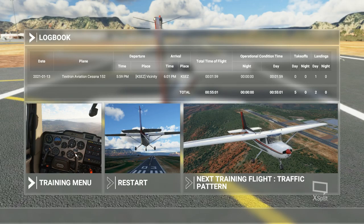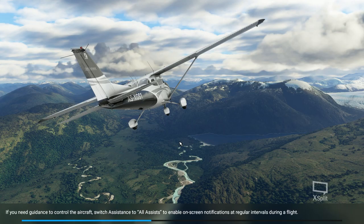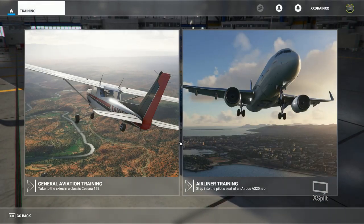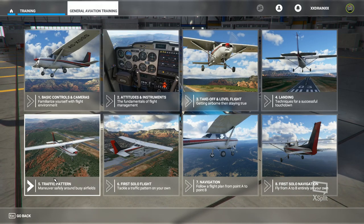Let me just check. This is traffic pattern. I want to see how many more tutorials we have left. We've done a few. The landing and the taking off was the tricky part. Alright, so we did that. Boom, boom, landing.